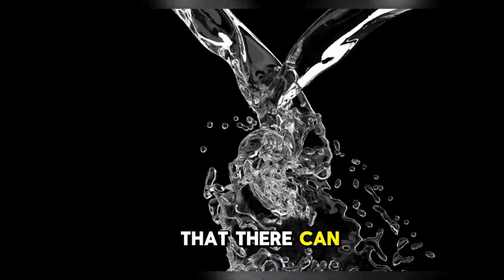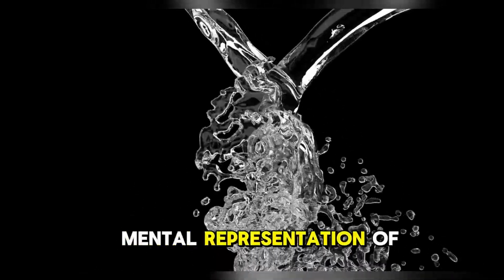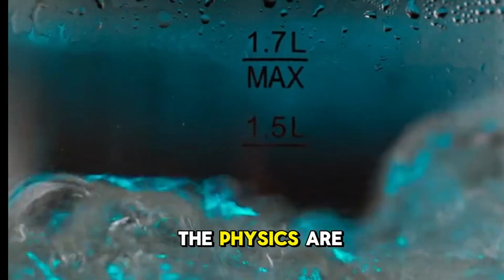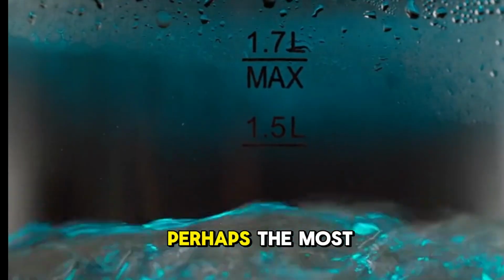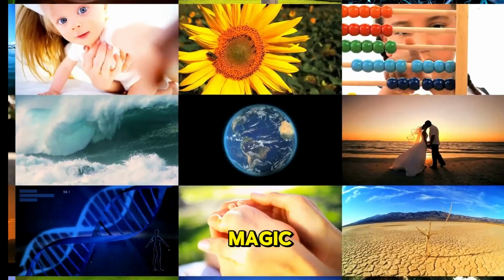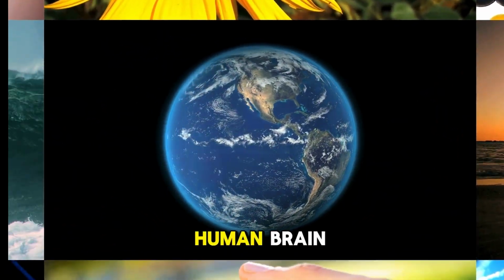It shows us that there can be a significant gap between the physical world and our mental representation of it. The water is falling, but we see it rising. The physics are constant, but our perception is flexible. And that is perhaps the most incredible part of this whole phenomenon. It's not about magic. It's about the beautifully complex and sometimes fallible nature of the human brain.